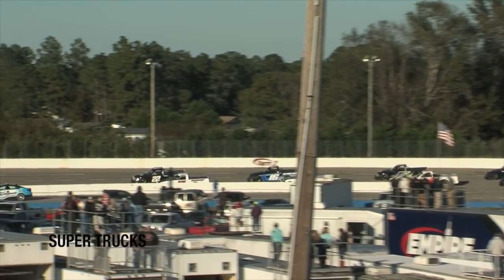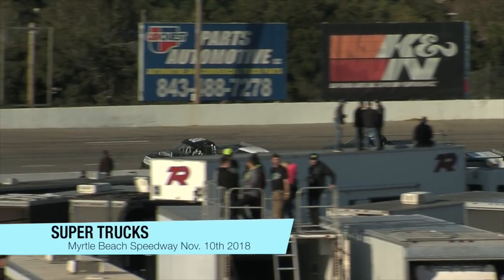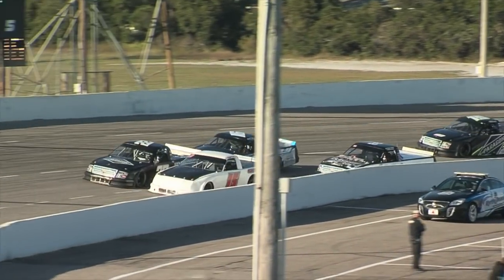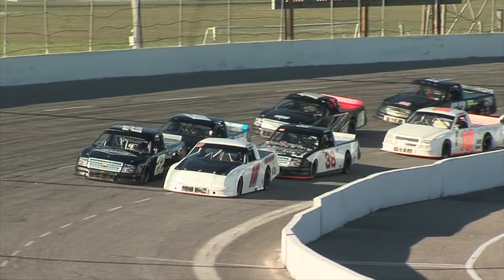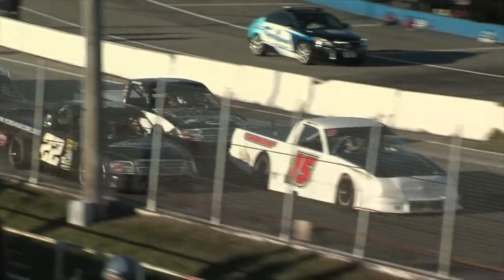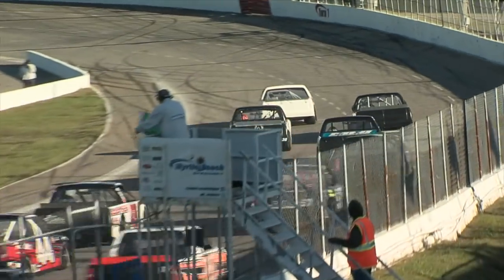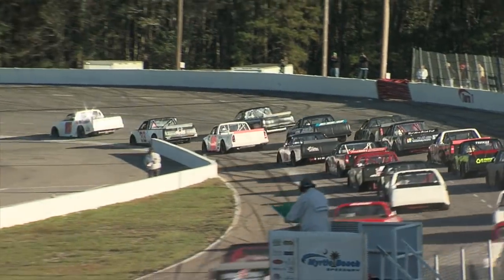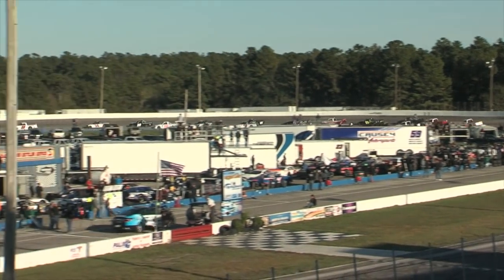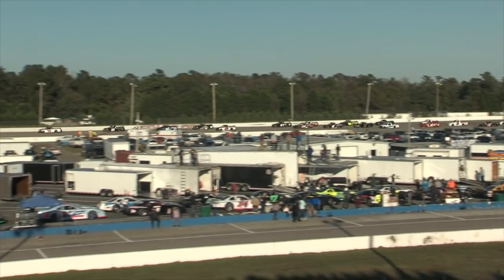The Bell & Bell pace car will dive on pit lane for the first time here this afternoon in a feature race, and your pole setter, Matt Cox, will lead this field of super trucks to the green flag. This time by Matt Cox in the 15 machine. We'll see the green. Matt Cox will lead this field through turn one for the first trip through. Following close by, about 2 truck lengths back on this first lap, the 38, Steve Zacharias.